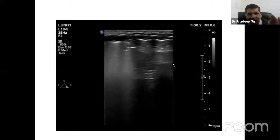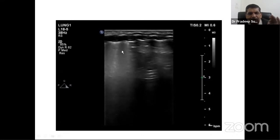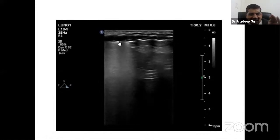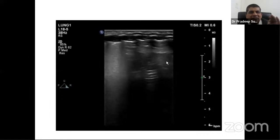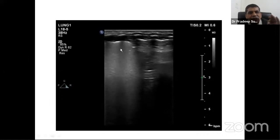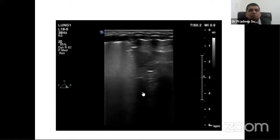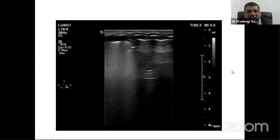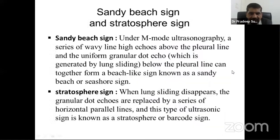You can see the pattern of A line. You can see the pattern of the B line. The lung is moving here. The lung is not moving here. There is no lung sliding. There is lung sliding, and this is the lung point. And there are A lines, there are B lines. So this is a classic example of a baby with pneumothorax when the baby deteriorates suddenly. This is the way you can diagnose babies with lung ultrasound.